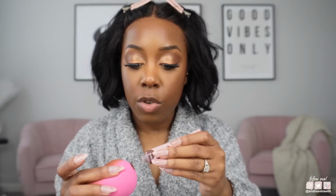I think I want to use the sponge with this. I'm going to use this side of the sponge and just take it. Oop. I hope that wasn't too much. And take it on the cheeks. Yeah, this is so sheer. It's so sheer. So you're gonna have to build it up. But it's really pretty.